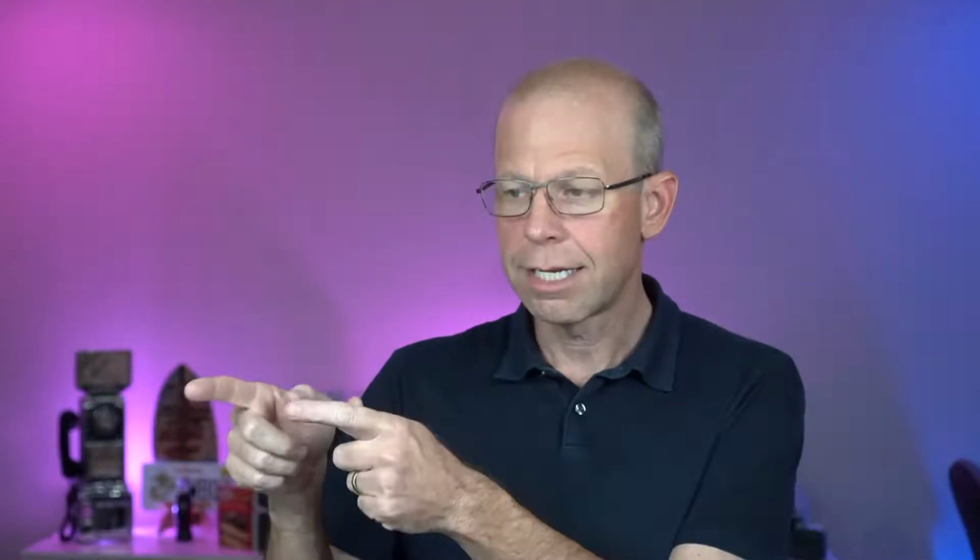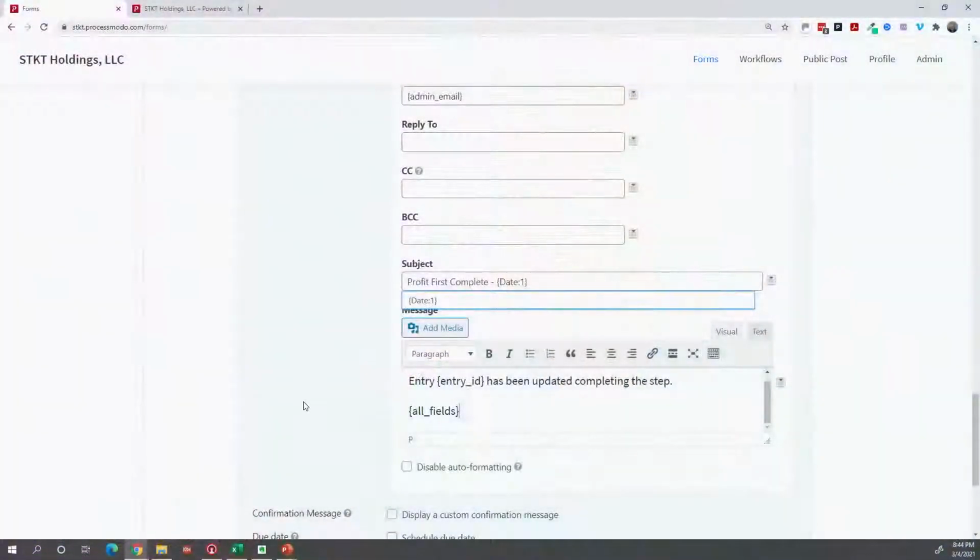The other thing that Process Modo would allow me to do, if I didn't want to click on this completed work email like I just showed you, is I could create another step that maybe sent me a Slack message. Or if I didn't want to use Slack, I could send a message through Twilio, and that Twilio would basically send me a text to my phone. "Hey, process profit first was complete this month or this period." Bing. Okay, so you can choose to build these on top of each other. I'm just going to get an email. So let's just keep working through it.